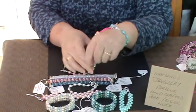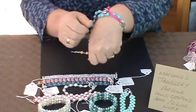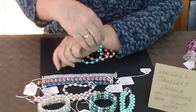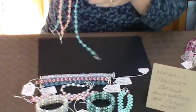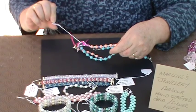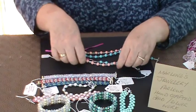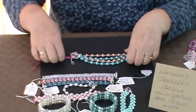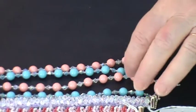But if you like your bracelets to be a wee bit more fluid and a little bit more dangly, more a bracelet than a bangle style, then it would suit either preference in how you wear your jewellery. As I say, they're coral and Swarovski. They would be a little bit more expensive, but do feel free to private message Marlene on her YouTube channel to ask any questions that pop into your mind.